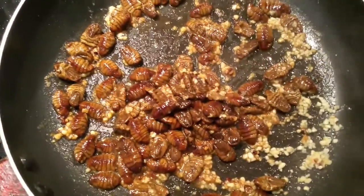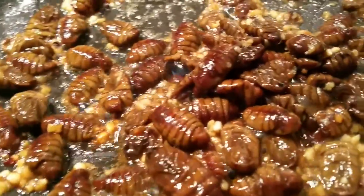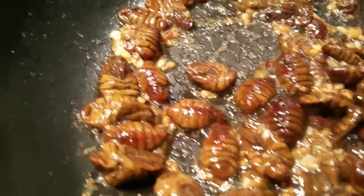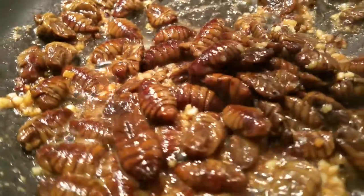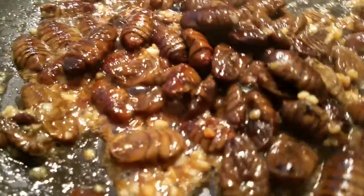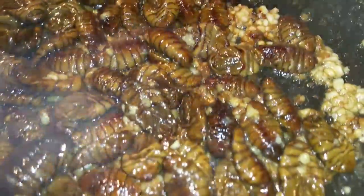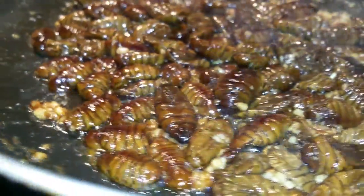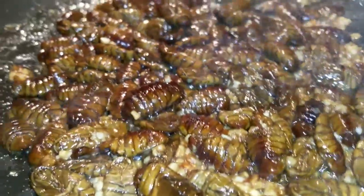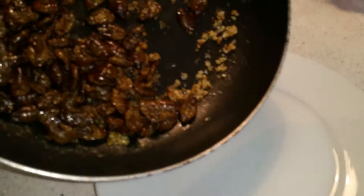So I'm just gonna cook this up a little bit, alright? A little garlic, butter, silkworm. Can't get that, yeah. That looks good, though, yeah. A little silkworm action. Here we go.